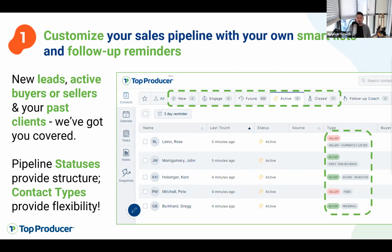There's so many different uses. It would take a while to explain them all. But in this example in the slideshow, we can see that we're on the active tab. And so that would be showing us our active opportunities, our current clients. And just a quick breakdown, I'll keep it brief because I think both of the attendees right now are fairly experienced Top Producer users. But as far as I remember, new is meant to be for brand new leads. Engage is meant to be for leads that you followed up with, but not yet qualified.